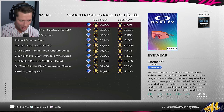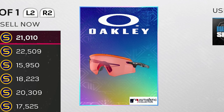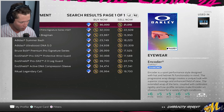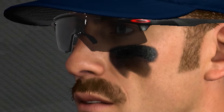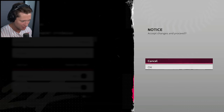And check these out. The Oakley Encoders. A sport performance style design with hat and helmet fit functionality in mind. We're getting some cool shades. +6 plate vision, +6 disc, +5 accuracy, +6 fielding, +5 reaction. Dude, these look sick. Also, look at the shininess on the eye black. I'm going to go with the smudged eye black now, but all right. Those look fantastic. Let's go ahead and lock that in.